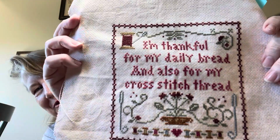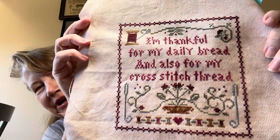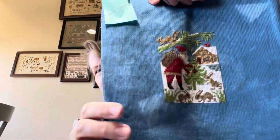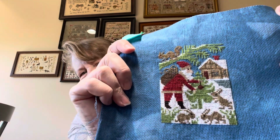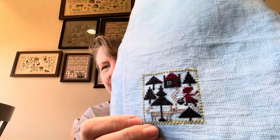I'm thankful for my daily bread and also for my cross stitch thread. This is a Prairie Schooler. This is cute. This is on Luminous Fiber Arts also. Look, I have another piece of it. It's Indigo, Luminous Fiber Arts. I probably did this when Misty and Barbie, Pedal Pusher, and Helen D were having a work on Prairie Schooler every week, every month. Here's another little Prairie Schooler.